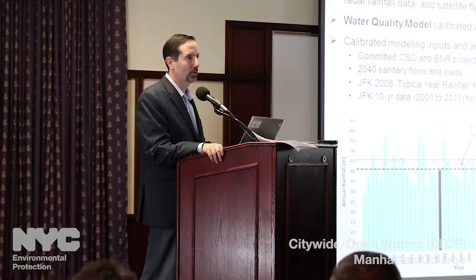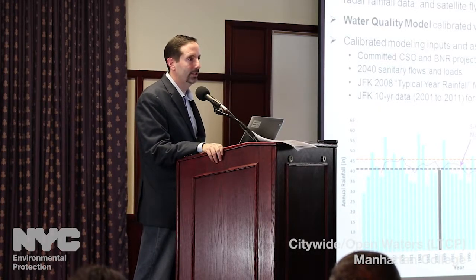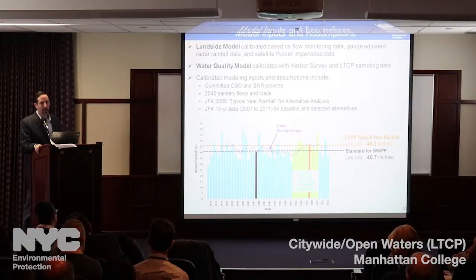We already constructed over $1 billion worth of construction in the Upper East River to remove nitrogen from the plants: Tallman Island, Ward's Island, Hunts Point, and Bowery Bay. So that's all in the baseline. So we use that with the CSO, just to get the loading into the water body to run the water quality models. And that's how we assess all the alternatives as well as baseline.